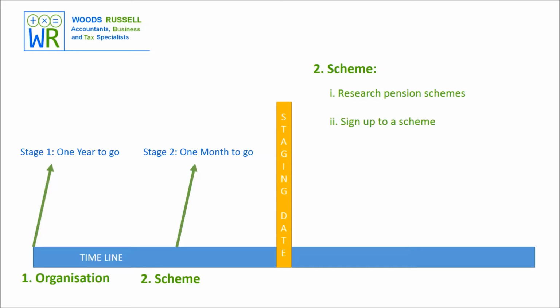If you're interested in the Nest scheme, I've got here the web address to go onto the Nest pension website, and you can set it all up online from there. And don't forget, if you do use the Nest scheme, to add your accountant or tax advisor as a delegate, as they will need this to help you through the auto-enrollment pension process.